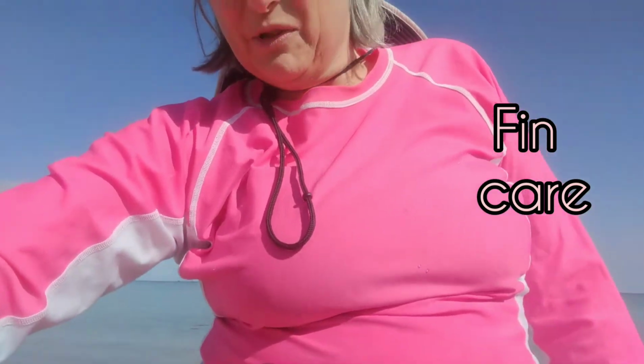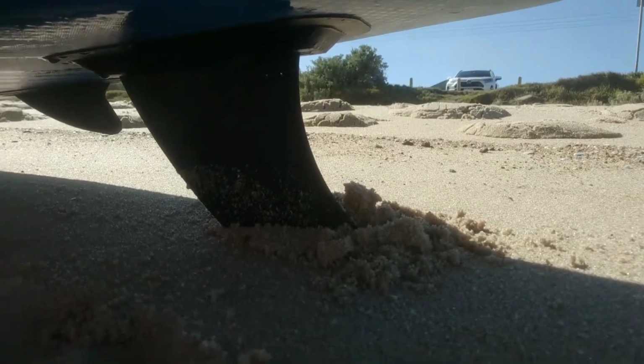Number 4 tip would be, don't do what I'm doing here. Hang on, I've got to turn it round. Don't do that. So don't put your board down in the sand or on a hard surface with the fin down. That is for obvious reasons, because you would not believe how many times you step on the board and then you squish the fin and you bend the fin or you break the fin, and that's not a good idea.